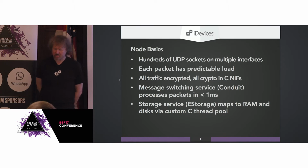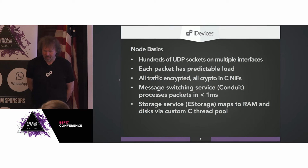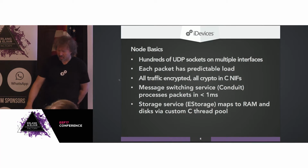So what happens on each of these pizza boxes? There are hundreds of UDP sockets on multiple interfaces. We always have multiple backbone providers terminating in our cabinets. Each packet has predictable load, which allows us to shape load on the network interface. All traffic is encrypted. All crypto is in NIFs. I would say that 50, 60, 70% of our CPU is cryptography. The message switching service dispatches the packet out in less than a millisecond, and we have an ephemeral storage service, which is mapped to RAM and disks. We have our custom C thread pool, and we had to write our custom database for this.